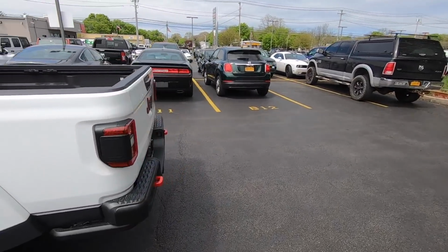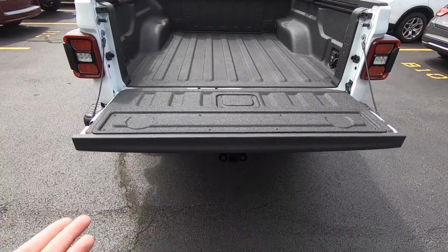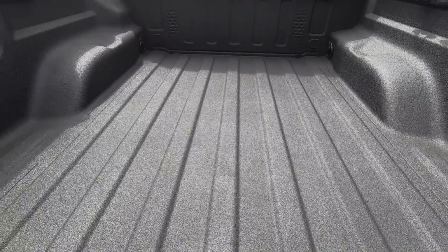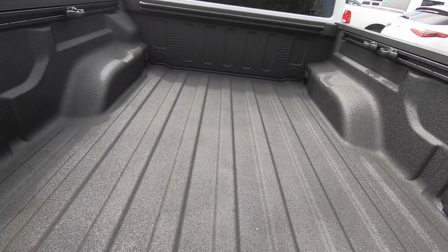Alright guys, let's go ahead and jump to the rear of the vehicle, because that's really where the major difference is, and that's on the pickup bed. Let's go ahead and pop this open. You'll see it has a dampened tailgate that drops down slowly. It has a spray-in bed liner, which is awesome. This way you can just throw in your tools, whatever you got to throw in here, with confidence. You don't have to worry about scratching up the paint or anything on the inside.